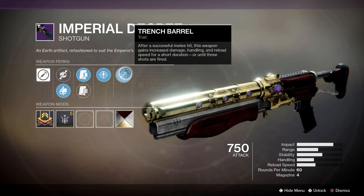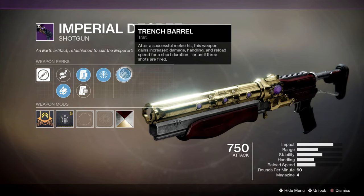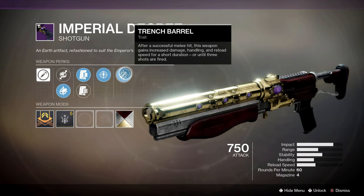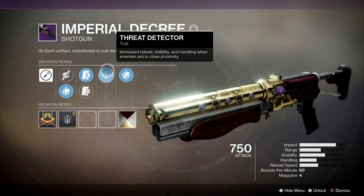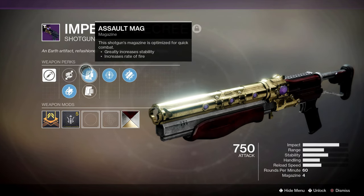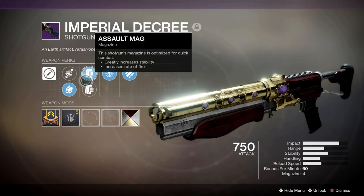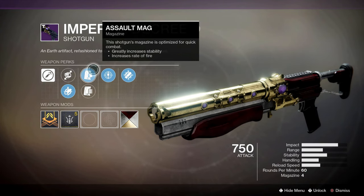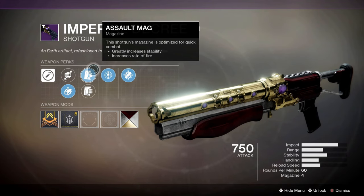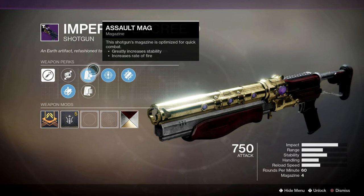From what I know, I think that trench barrel is actually better on the high impact frames than the rapid fire frames. That's just from what I've heard from watching other videos. And that mixed with threat detector, they coincide so perfectly and it's just so useful. And honestly, assault mag might be my favorite perk in this column to get on the aggressive frame shotguns, because they fire so slow that the increase of stability and rate of fire really helps it out.